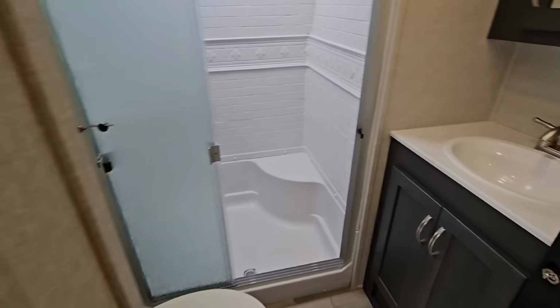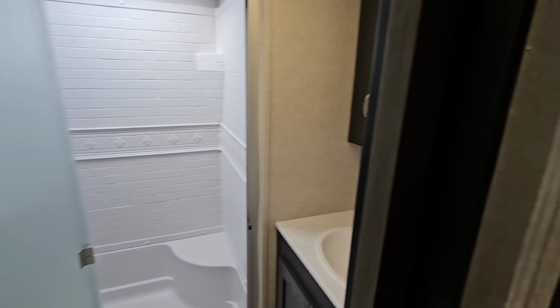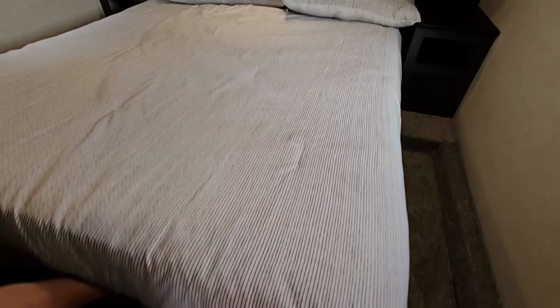Yep. So really, really nice bathroom. Nice that it's a second bathroom. And this is actually the master bathroom. Queen size bed up front. You got plenty of storage on the side. You got some storage underneath it as well.